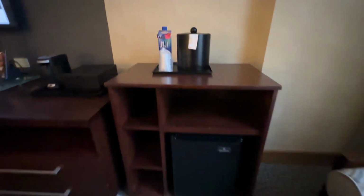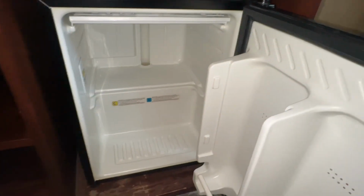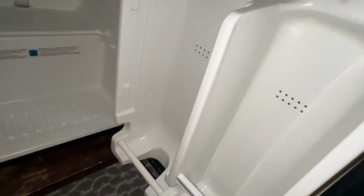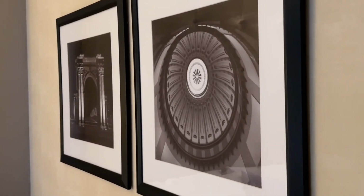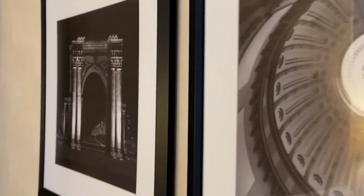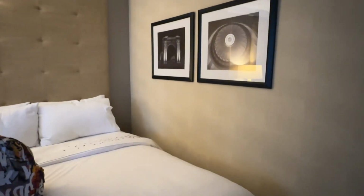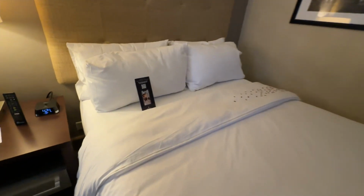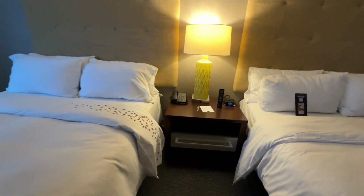Keep in mind, you got to pay for anything on the tables, guys. And then you've got a pretty decent sized fridge. It's got one of those like can holders on the side there. They've got some interesting architecture of Columbus. They've got your basics, your phone, your lamp, your clock, all that stuff.